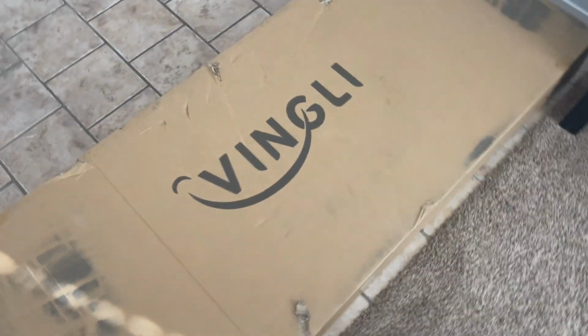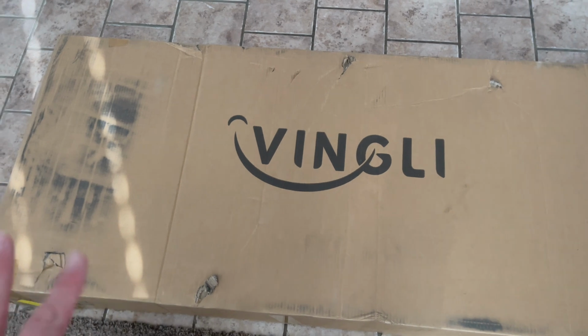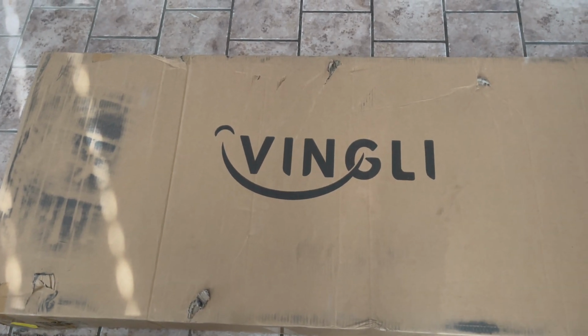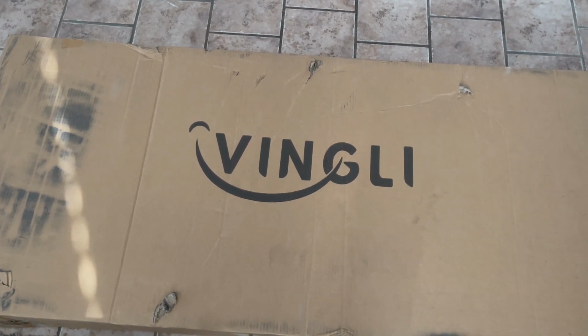Anyway, we're going to put this together. But I wanted to show you real quick. It just came earlier this morning. And we're going to put it together, I think, tomorrow, just when it's a little cooler. It's 91 degrees right now. But I'm really excited. It's a bench for out back. It's going to be cool.